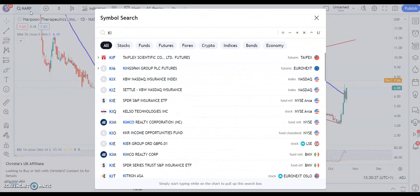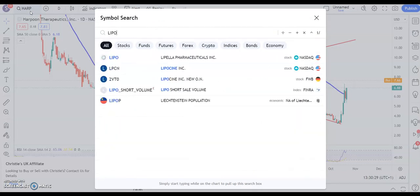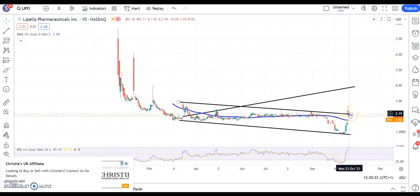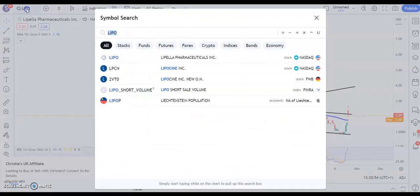Next contender is coming up, and here you can see that Lipella has been breaking that line of resistance and that falling trend channel from back in March. The level in question around $2.20. Above that, we're looking for up to $4 by the end of next month. Otherwise, below that, we have the risk of a test of the 50-day line around $1.75. We really want that to hold ahead of a potential move to $4 by the end of next month.